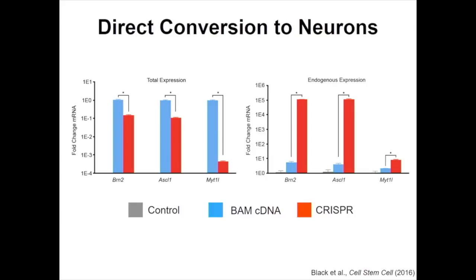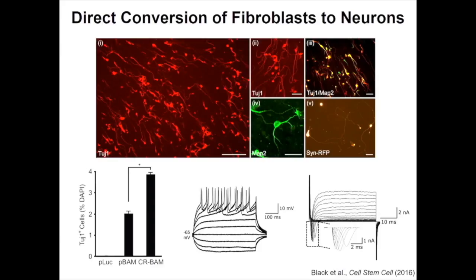So that would lead us to think that after a couple of days, when the plasmids are degraded or diluted and the exogenous BAM factors or CRISPR activators go away, we might get a more stable induction of this new phenotype with the CRISPR activators, because the corresponding copy in the genome has been reprogrammed and activated. And in fact, that's what we see. If we look a couple of weeks after the plasmid transfection, we see about a doubling of neuronal-like cells with neuronal morphologies expressing pan-neuronal markers and electrophysiological properties of immature neurons.